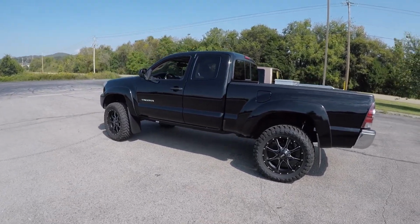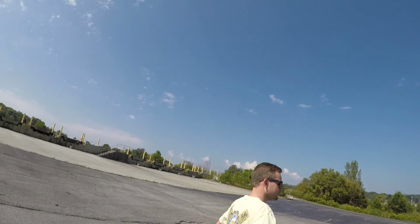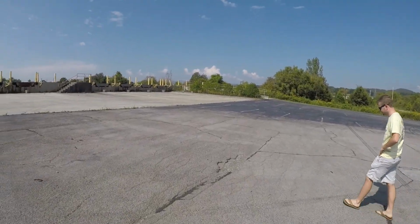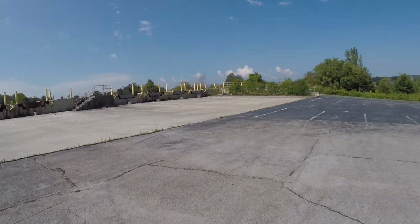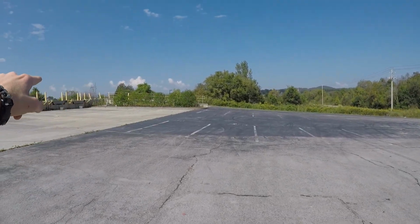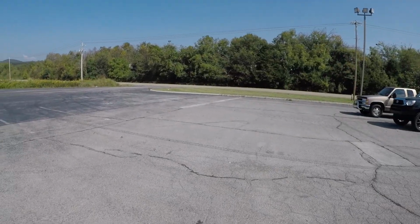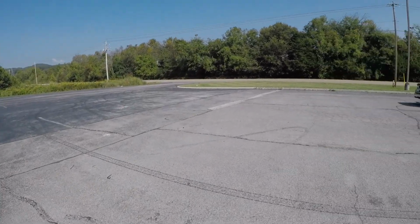Okay, so step one is now complete. We have walked around the truck. Step two now is we have to find a place to take a picture of your truck. Right now we're at an abandoned factory that's been torn down. So we've got to constantly look for places. We can do a booty pick right there on the ramp. We can do one going up the hill, one going by the trees, one kind of in the grassy area. You've got to have that shrubbery. You've got to get the shrubbery in there because it makes a good background.